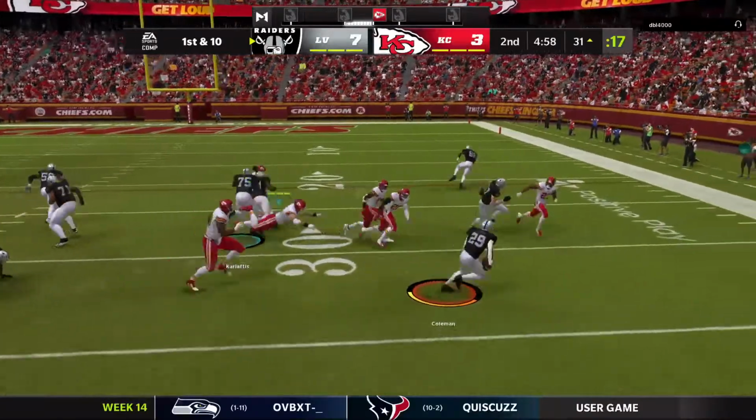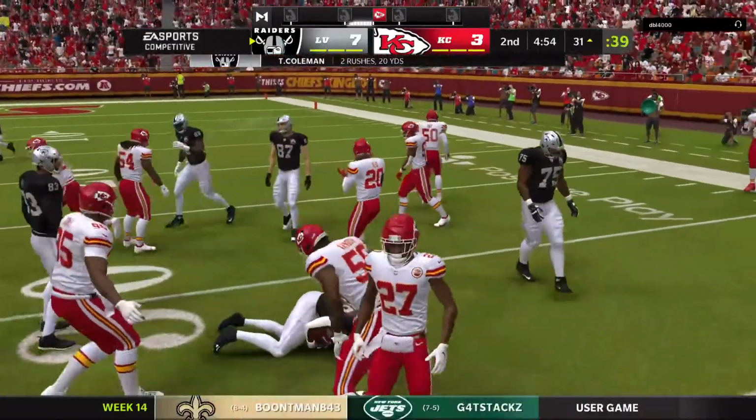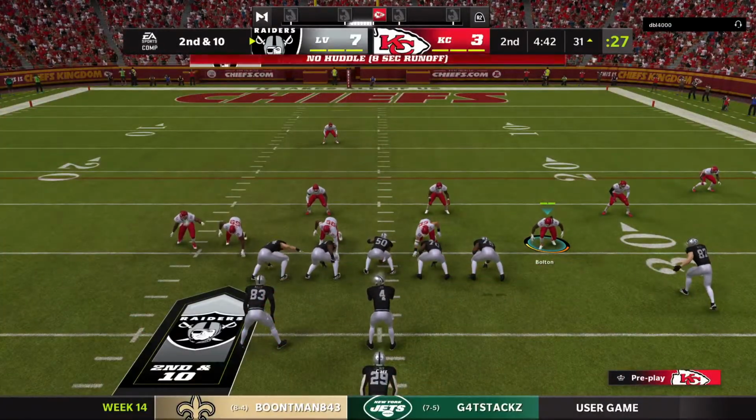They'll run with Coleman on 1st down. And they're going to stop him right at the line of scrimmage. Just no cutback lane to be found whatsoever. 2nd and 10.